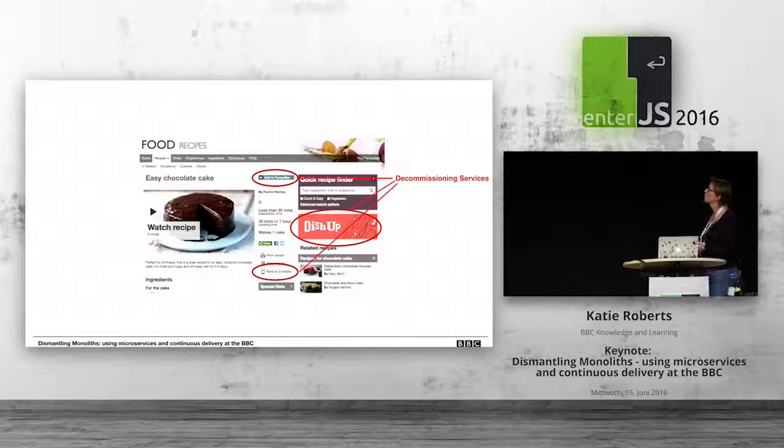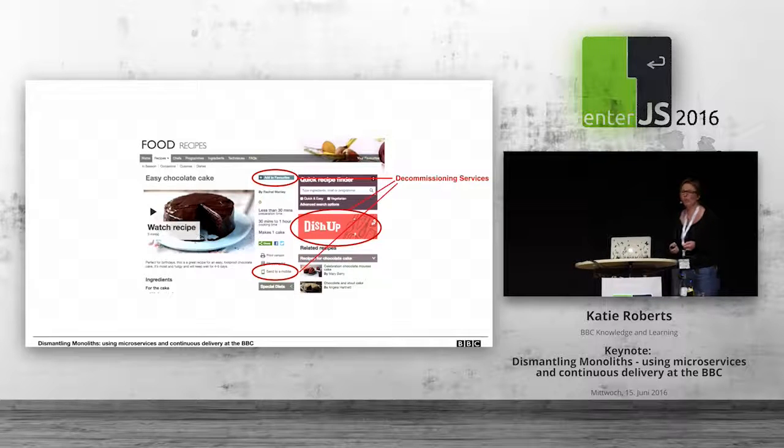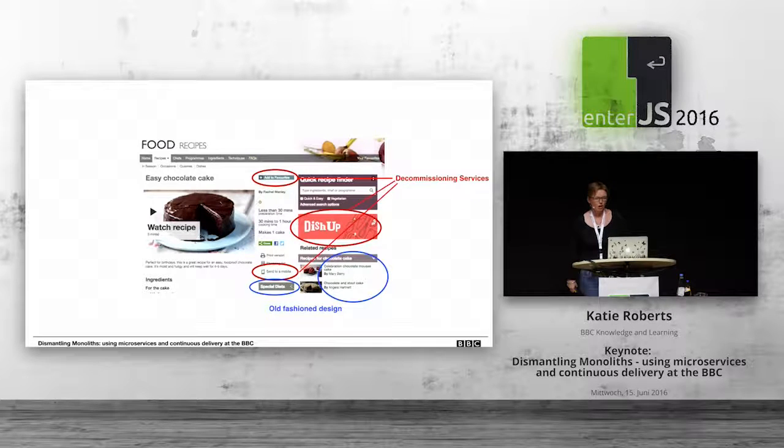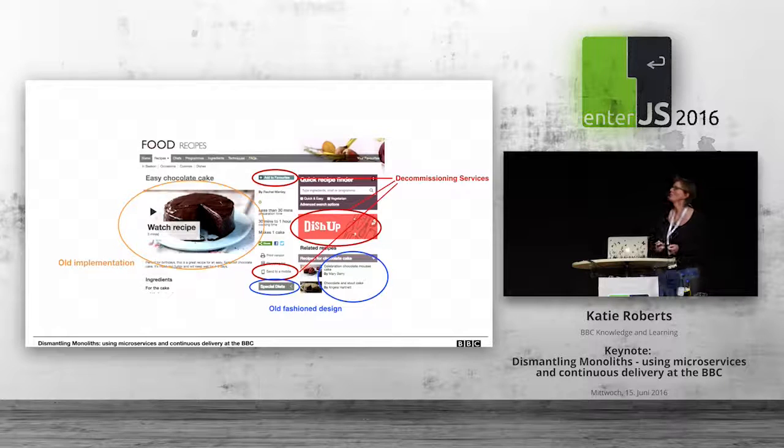We were decommissioning some services. The BBC wasn't going to be able to provide this content for us anymore, and we were going to have to find new ways to deliver it. There was old-fashioned design in it, a beautiful JavaScript accordion, that it's just not the way that we do things as much anymore. And we've got an old implementation of the way that we're running things. This isn't the best way to run a video. We need better ways of doing it now.